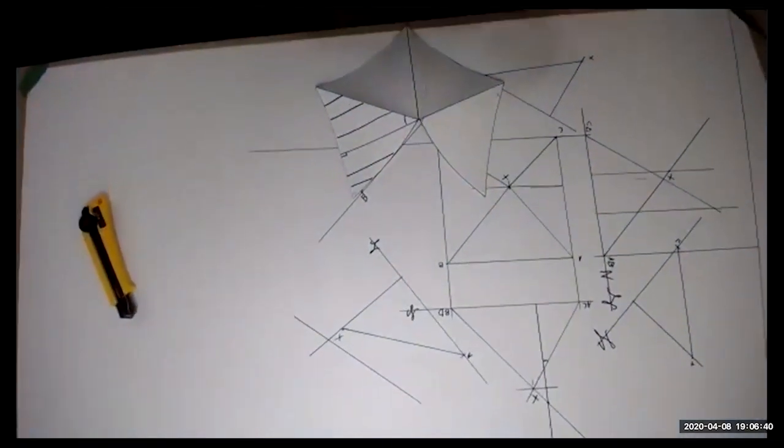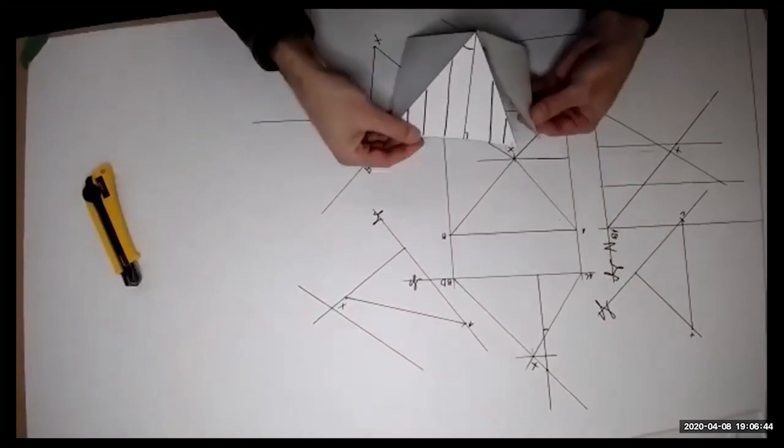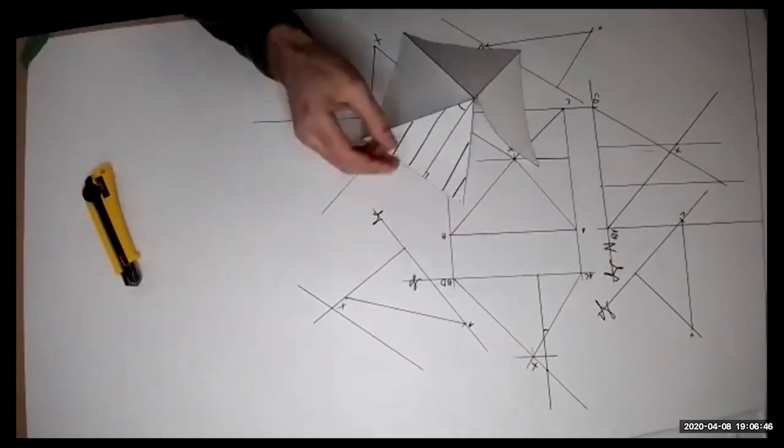So I'm just going to go back. I'm going to flip the camera back and I'll show you. So there's my net and I can fold that. And I'll just put a little piece of tape there to hold it.